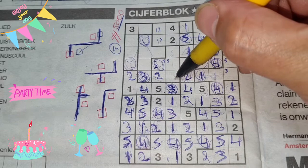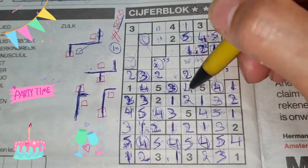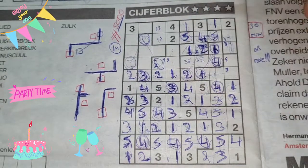I think this box should be a 1, because it can be 2, can be 3, can be 4, can be 5, yes, definitely 1.